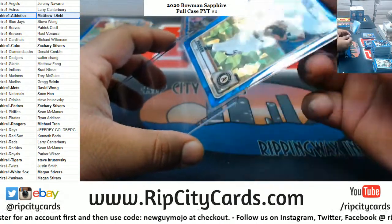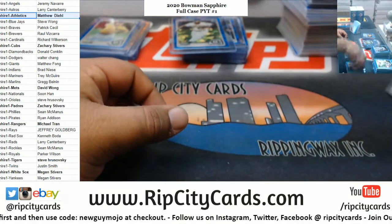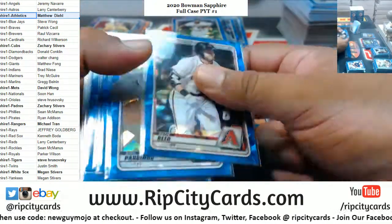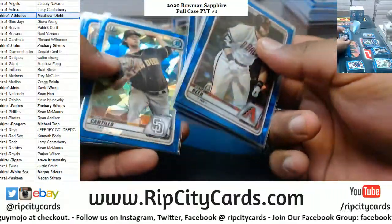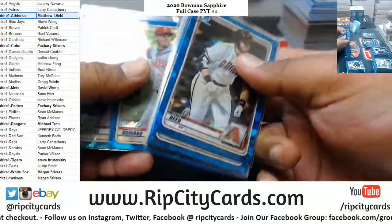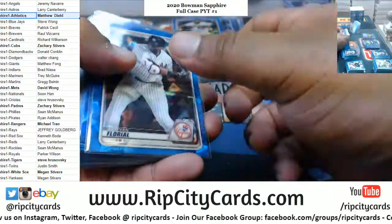I'm pretty sure I saw another Poisson in there. Pretty sure. Someone told me Poissons are going for like $100. If that's the case, then definitely got to get that top loaded. ASAP.